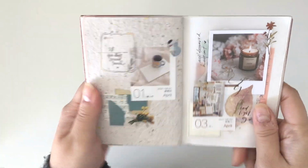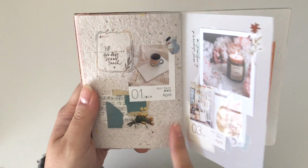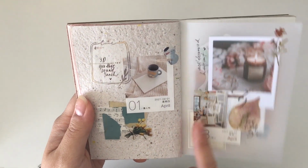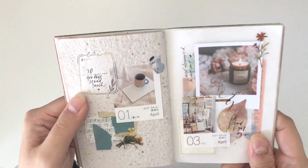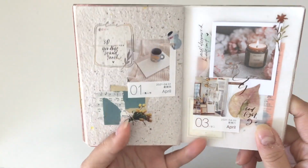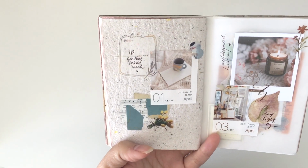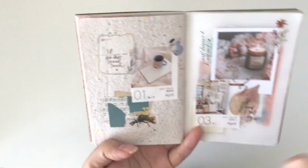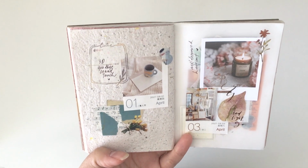And oh, actually I really love this spread as well. I really love this paper. I already told Emily that I really love this paper, and for her to just never stop making it because I love it that much. And yeah, I really love this page as well. I feel like it's pretty cohesive, and even though this is more of a blue base and this is more of a brown base, something about it just makes me feel pretty good about myself.